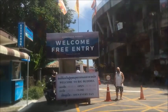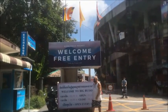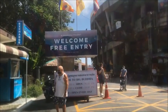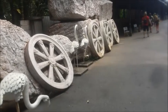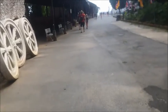And here is the welcome sign. If you have a look at the bloke walking from right to left, he was quite fit and he would have coped with the walk or trek. As you walk from the welcome sign up to the main viewing area, there's a number of exhibits.